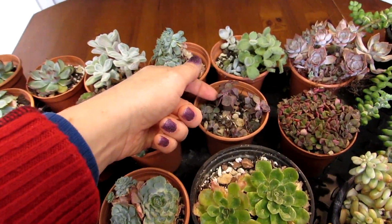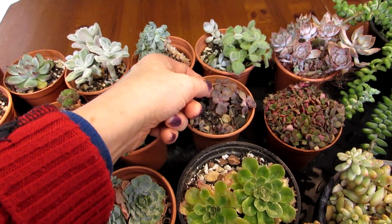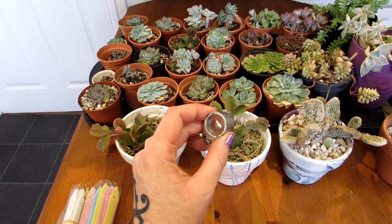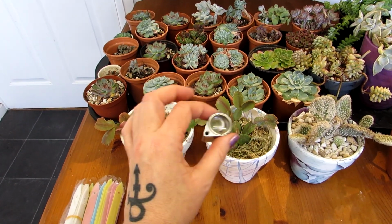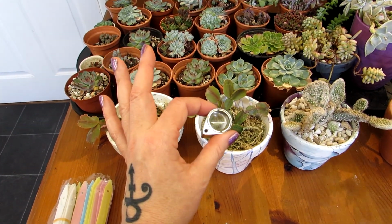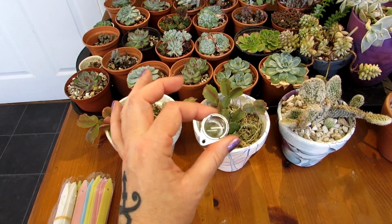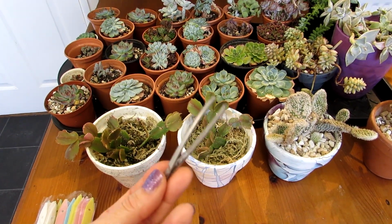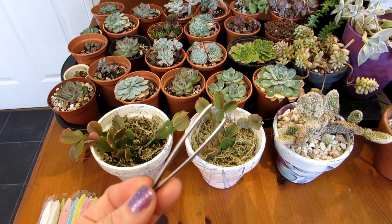Some plants like these succulents here obviously are desperate for a bit of water, so I'm going to be watering these ones. I've got a little, what they call a little loupe here, a magnifying glass. I'm going to be going through all of these with a magnifying glass to check for any signs of hidden pests. And as I say, I'm going to be removing the dead leaves from a lot of the Echeverias with this here.